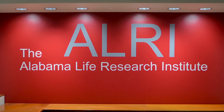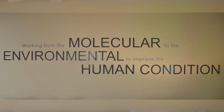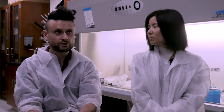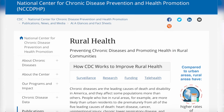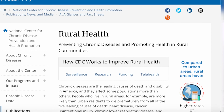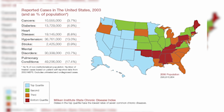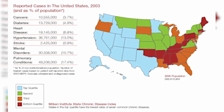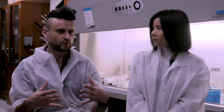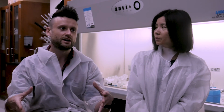So Alabama Life Research Institute is interested in, one of the main topics is also rural health, and it has been shown that a lot of diseases, including neurodegenerative diseases, are actually more prevalent in rural areas. That's actually, for example, true for Parkinson's disease. And if you look at the map of the entire United States, the southern states actually tend to have a higher prevalence of neurodegenerative diseases. So our research that focuses on identification of possible new drug leads falls well within the broad scope of interest of Alabama Life Research Institute.